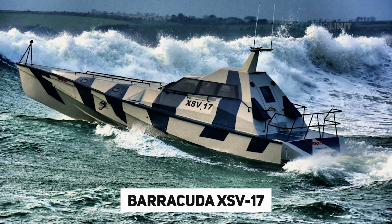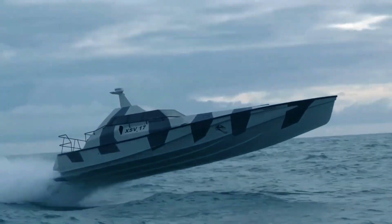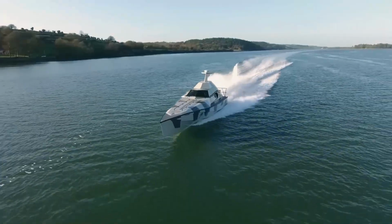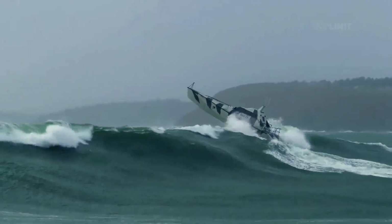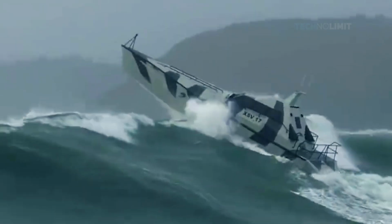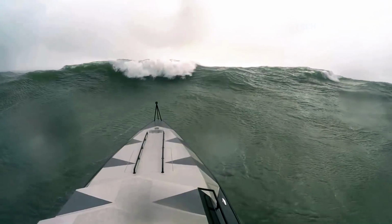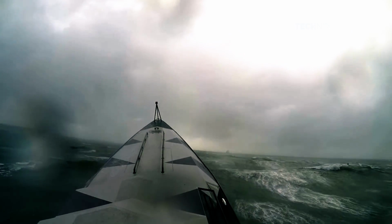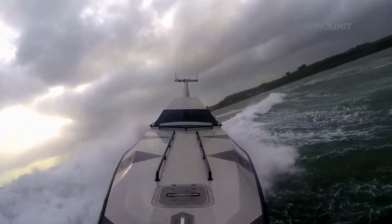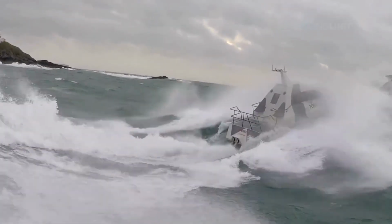Barracuda XSV-17. The Barracuda XSV-17 is a high-speed, wave-piercing vessel that is capable of high speeds of up to 60 knots. This video is showing the XSV riding through the waves during a storm. You can see that it is capable of handling waves of 20 feet and above, and yet carry out its operation. From a naval and military standpoint, the XSV-17 is a high-speed, wave-piercing, low RCS interceptor pursuit vessel designed for military and law enforcement use.